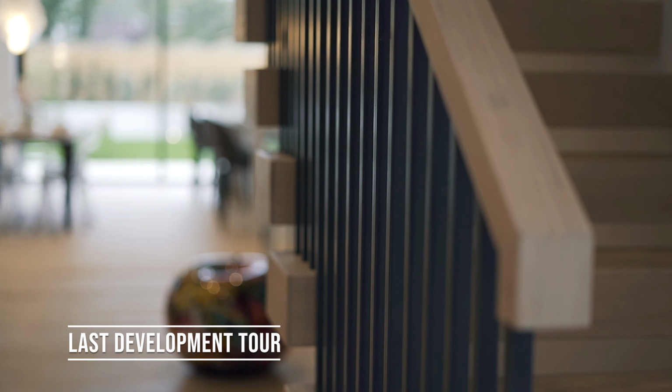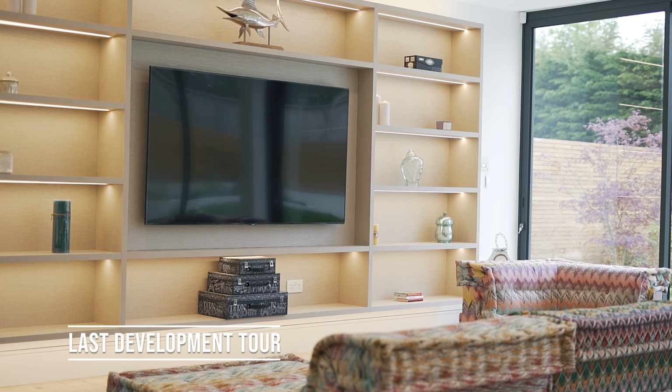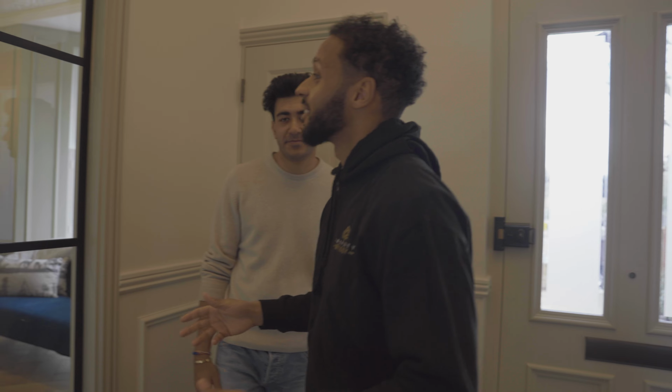So for those of you with a keen eye, you'll remember Akash from his property in Barnet. That was an amazing home. And I think it's fair to say you may have outdone yourself today. Now, we're going to take a walk around this property. So Akash, where should we start? Why don't we start where we are? Formal living. Okay, let's go.